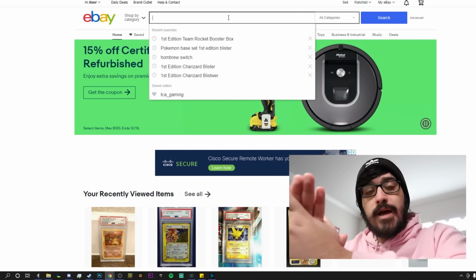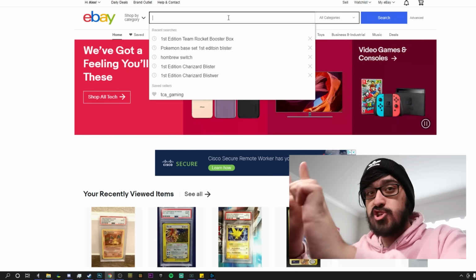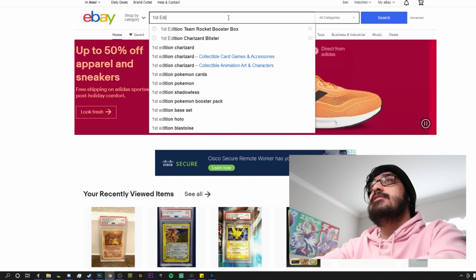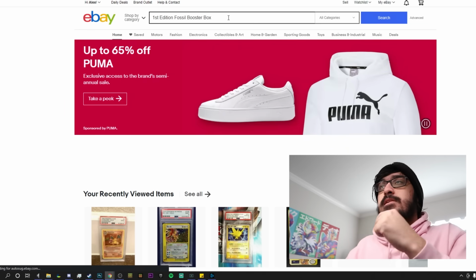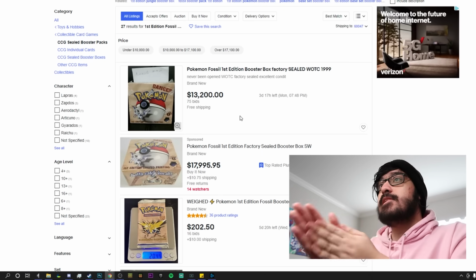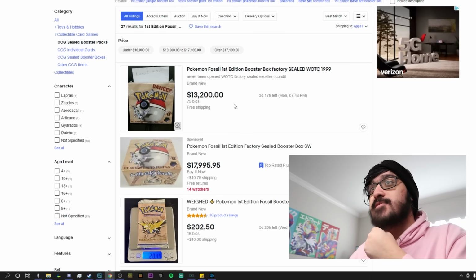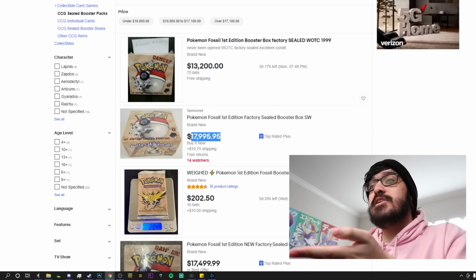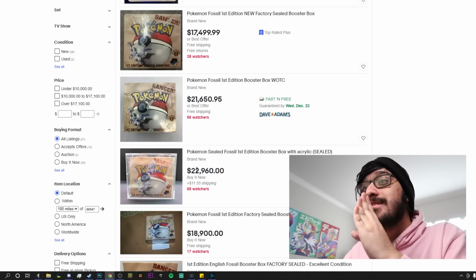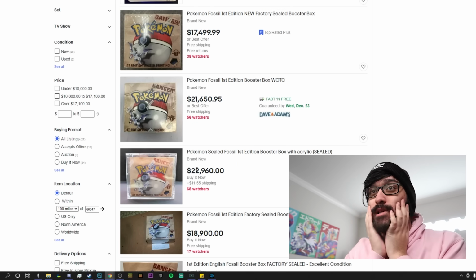So if you're looking to actually sell any of your own Pokemon cards, the best way for you to check the price is just like this. You're going to go on eBay and type in, for me, it's going to be first edition fossil booster box. And then you can see already there's a lot of really good pricing here. There's a bidding war going on right now for about 13,000. Or there's a selling price over here, 18,000, 21,000, 22. I bought this box for 3,000. That's crazy. That is crazy.